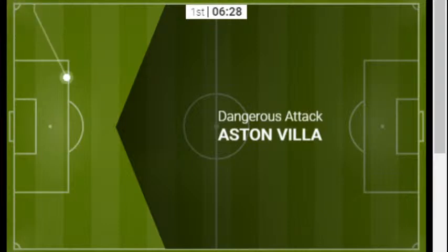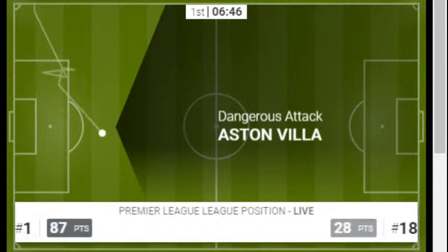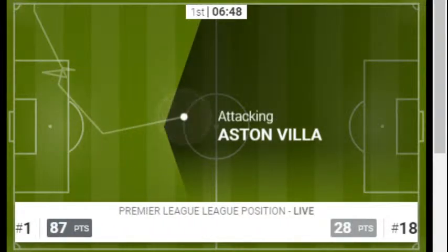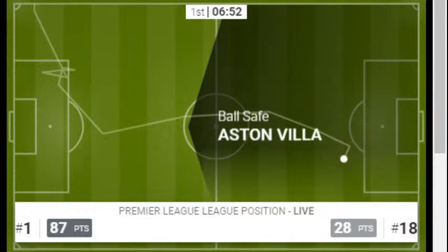Liverpool coming forward with Robertson on the left-hand side. Liverpool 16 wins out of 16 at home in the Premier League this season. Ball played across by Oxlade-Chamberlain halfway inside the Villa half. Misplaced the pass and then rather over-exuberantly put in a challenge on Jack Grealish, which resulted in a free kick to Villa. Keita's another one as well, John, isn't he? In terms of, might think he's got something to prove.